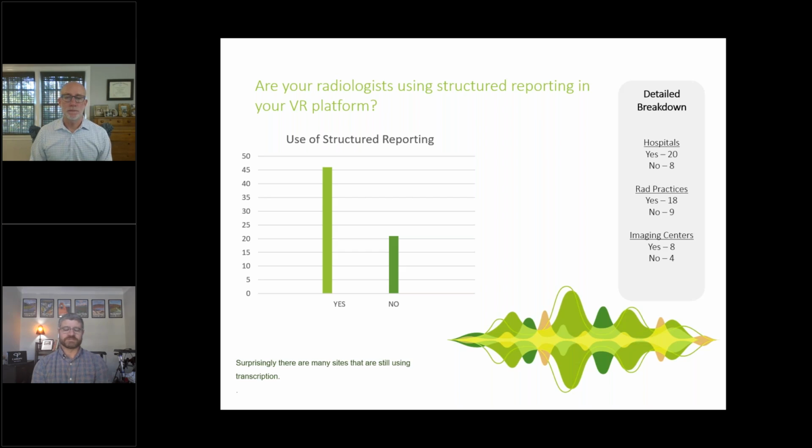Yeah. I was actually surprised to see this result, to be honest with you. We don't see very many radiology groups at all nationally truly moving to structured reporting. And if we do, we see them moving to it in a super lightweight manner, like just for certain types of exams, but certainly not across the entire exam code compendium. That said, transcription is really hanging on. We're seeing some really large transcription companies do well over the past few years.